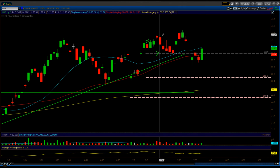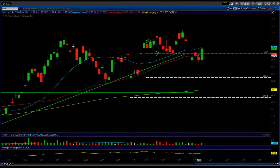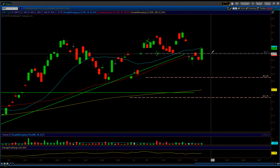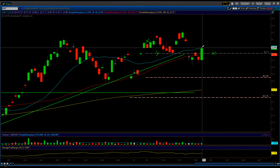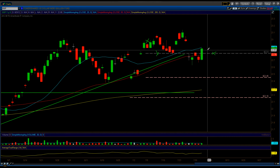We gapped above it, came down, bounced right off of it, came down, gapped below it, came up, bounced off of it again, and then now we finally pierced through this mathematically $22.80 level. We went right into the 20 moving average and had a slight pullback. If the dollar continues higher, then I do expect the markets to continue lower.